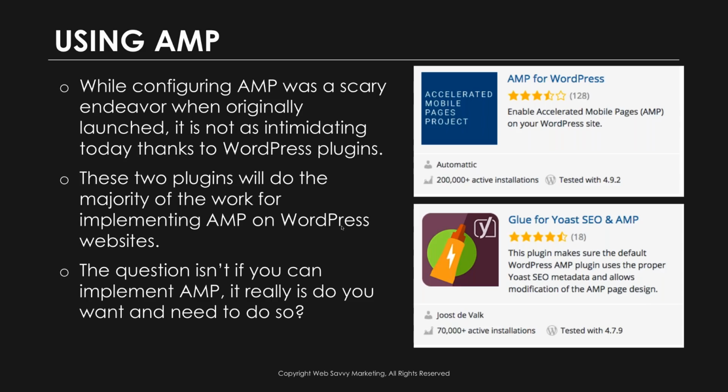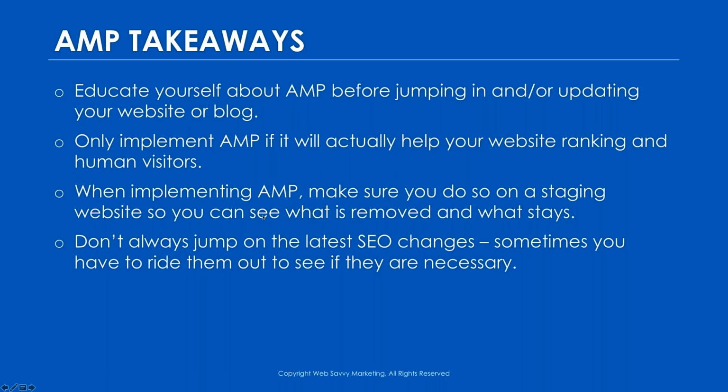But the question is not, can you implement AMP? Is should you and do you need to? Is it right for you? Because it may not be right for you. And I've just got some quick takeaways for the AMP because I want you to remember that Google does make changes. You don't have to jump on every single change. AMP is one of them, right? It may not be right for you and your website.